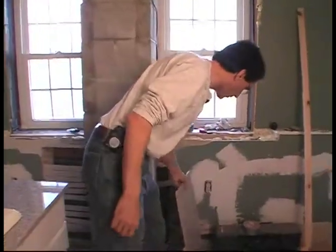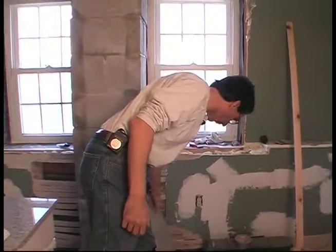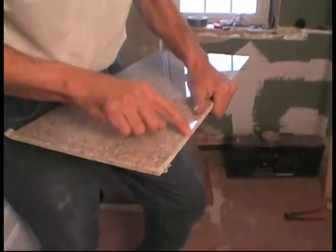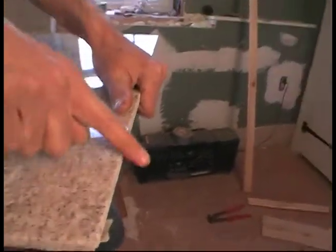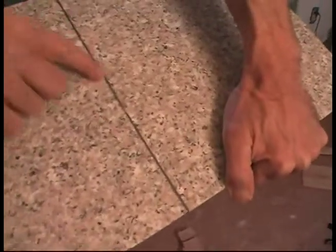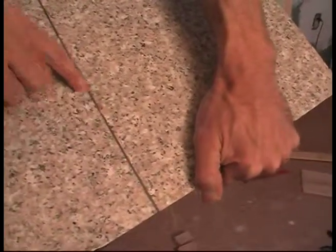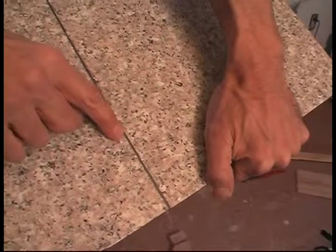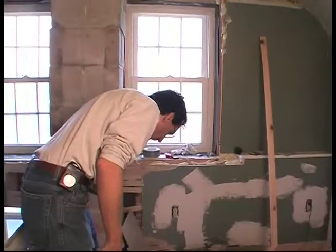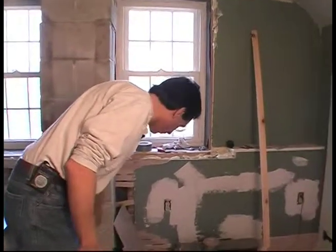There's an issue here with these tiles, and that is there's an edge here that is chamfered. What that means is there's just a little bit of a bevel on the edge. When you put two pieces together, you can see on the first one I did, I used a gray epoxy instead of clear. You can actually see how wide the gap is where the two beveled edges come together. So the gray was a mistake, but it was a good thing to try out.